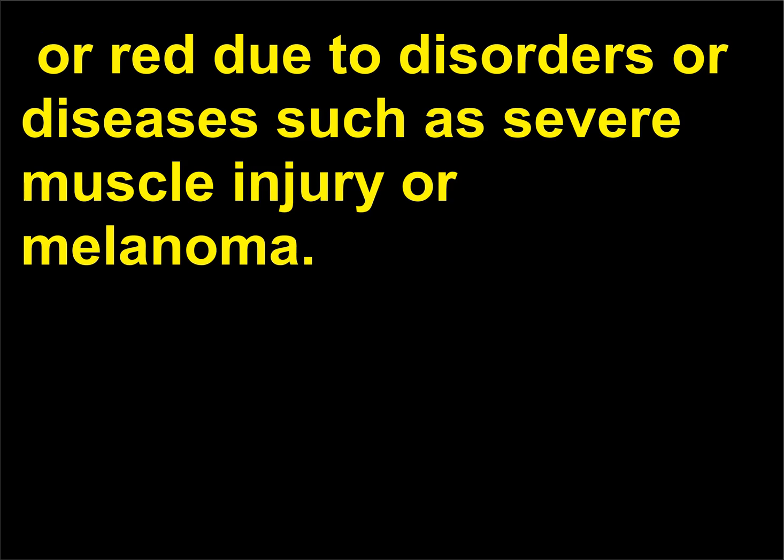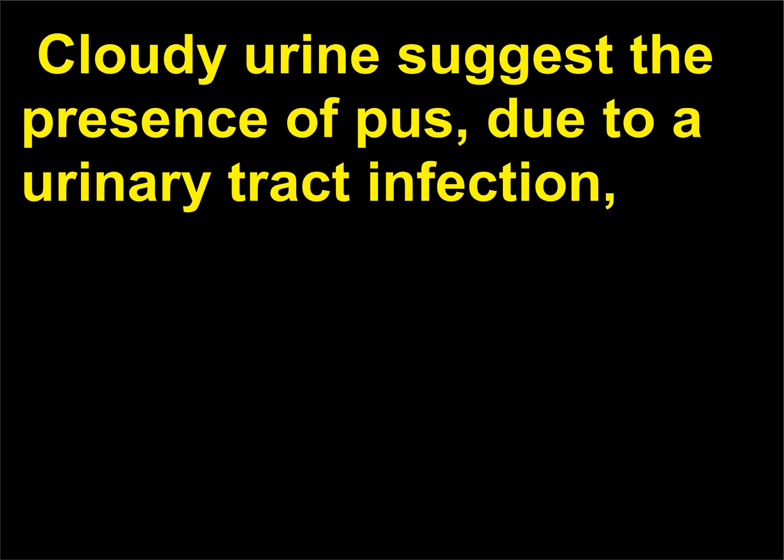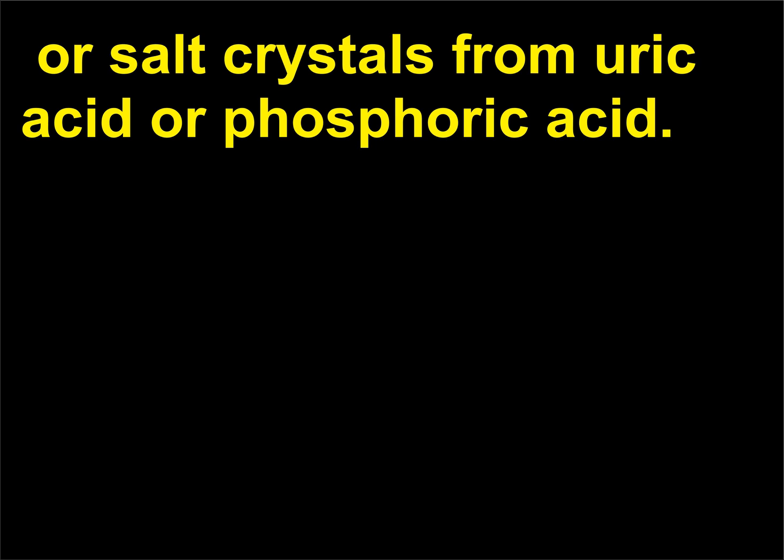Urine may also be brown, black, or red due to disorders or diseases such as severe muscle injury or melanoma. Cloudy urine suggests the presence of pus, due to a urinary tract infection. Or salt crystals from uric acid or phosphoric acid.